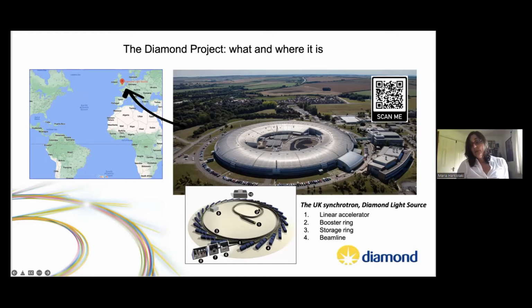As I said, the synchrotron is a particle accelerator. You have a linear accelerator. I'm showing the structure. This is Diamond itself. In fact, the beamline is somewhere in here. So you normally have a linear accelerator producing all the electrons, which are fed into a booster ring. They're accelerated to near the speed of light and then fed into a storage ring.